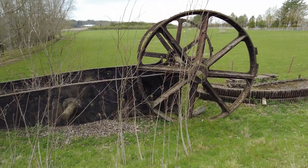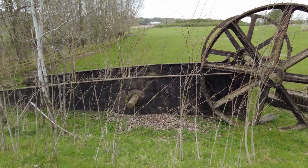Just found some very interesting equipment in the field. Looks as though some of it has come from a beam engine. Not really sure about the cogged wheels though, but quite an interesting piece of kit.